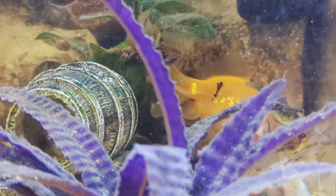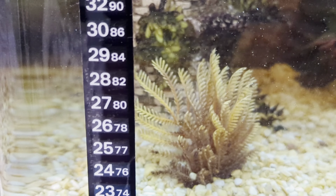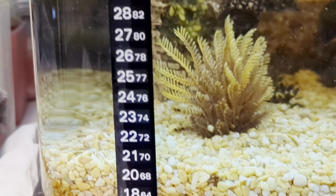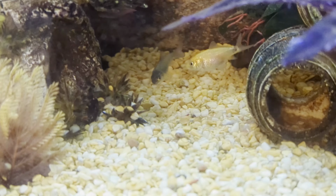So we'll see what they do over the winter. Ambient temperatures, no heater in this tank. It's currently 24 degrees. So they should grow nicely.